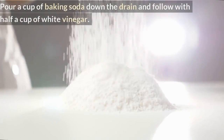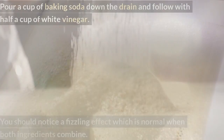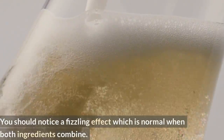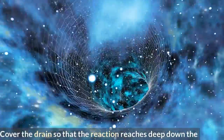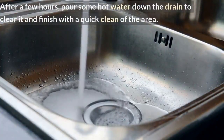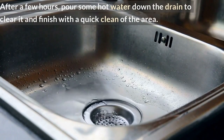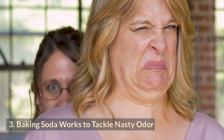Pour a cup of baking soda down the drain and follow with half a cup of white vinegar. You should notice a fizzling effect, which is normal when both ingredients combine. Cover the drain so that the reaction reaches deep down the pipes. After a few hours, pour some hot water down the drain to clear it and finish with a quick clean of the area.